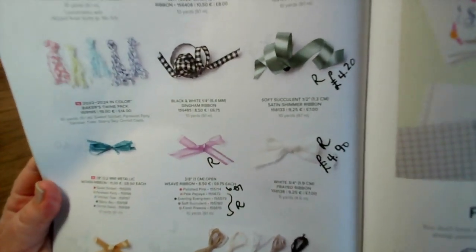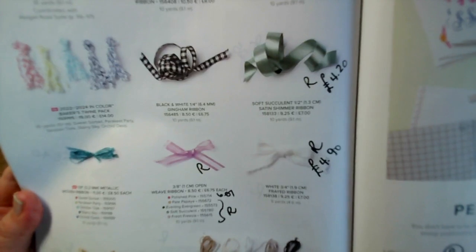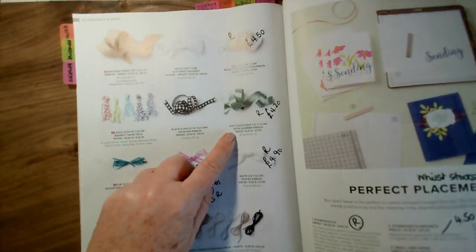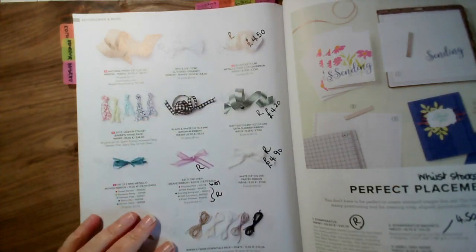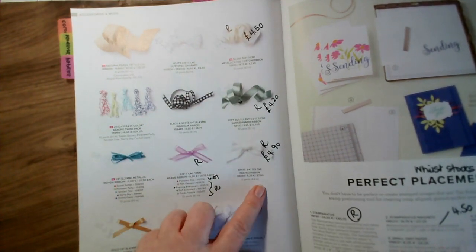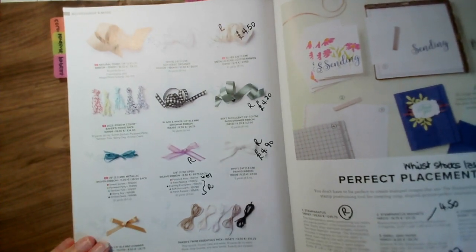That's in the colours that are mainly retiring, except for Fresh Freesia. And then we've got soft succulent ribbon, silver metallic edge, and then the white frayed ribbon. Those are all retiring and are also discounted.